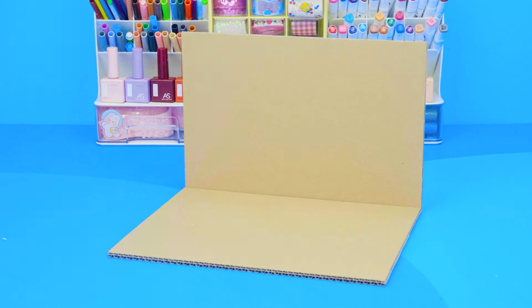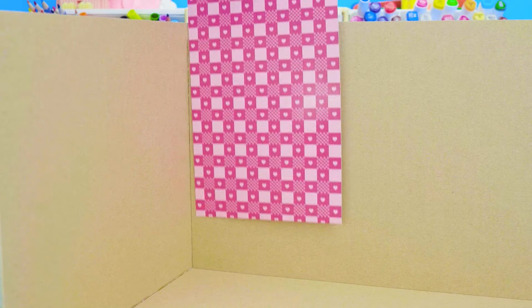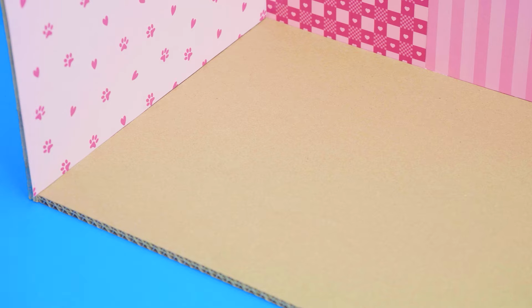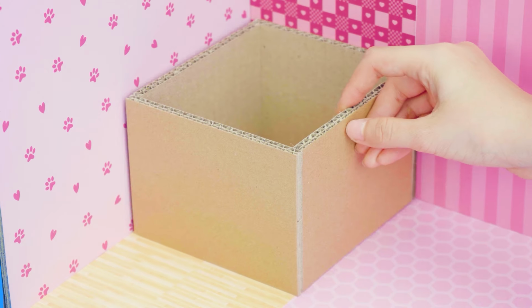I have an idea with Kitty. Now today, the main part, I would show you how to make living room and bedroom and more things from cardboard and clay. Hope you like this. We need many colorful papers. Main color is pink.